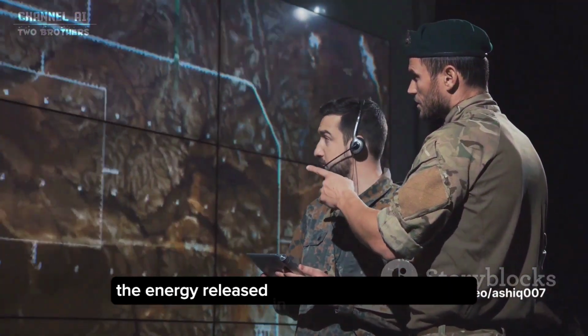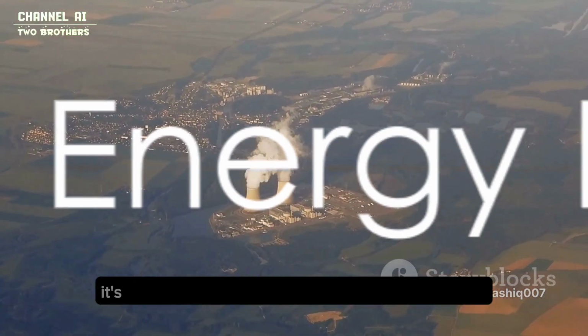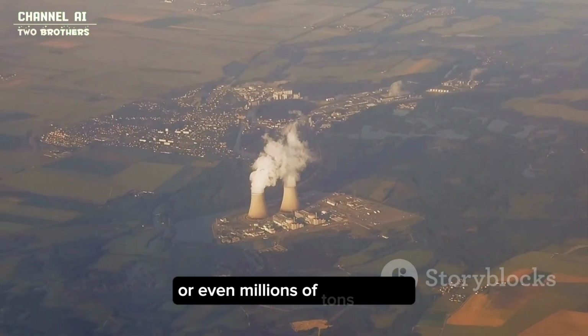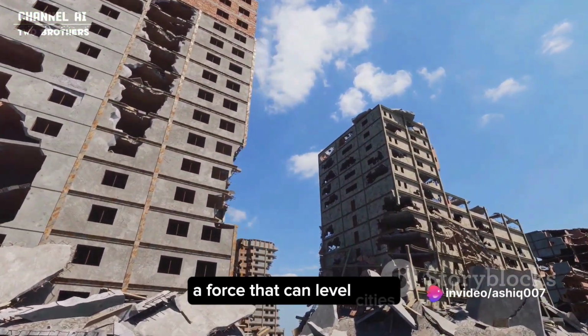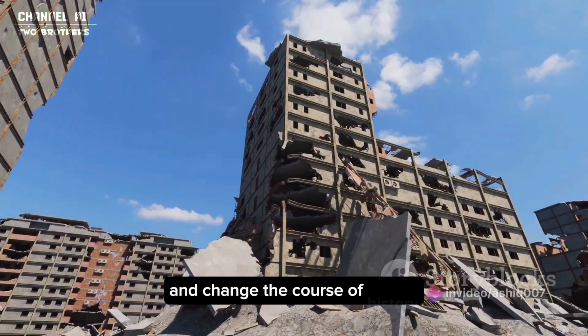The energy released in this process is immense. To give you an idea of the scale, it's comparable to the explosive force of thousands or even millions of tons of TNT. This is the destructive power of an atomic bomb, a force that can level cities, cause unimaginable destruction, and change the course of history.